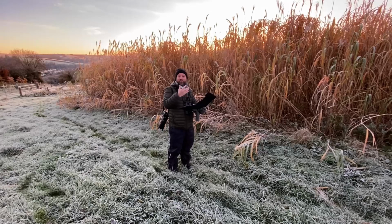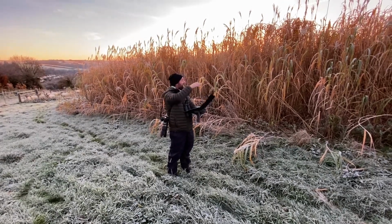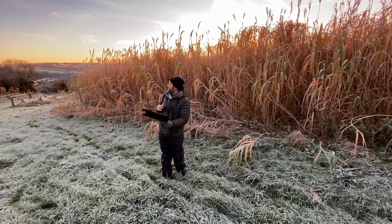Just a single bird. Certainly last night we had one or two calling as well, but nice to get a bird that's actually just been in here, no doubt roosting, no doubt resting for the night, and has now headed off to feed for the day.